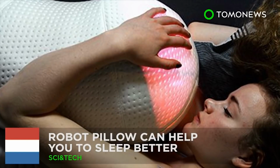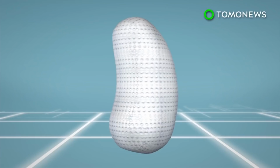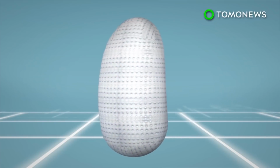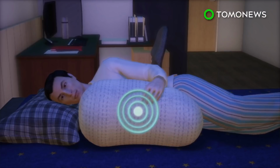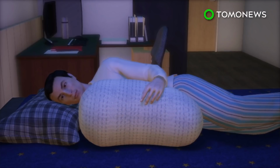This robot pillow could be the key to a good night's sleep. A group of robotics and engineering students from the Netherlands have created a robot pillow, which they say improves sleep quality. The robot pillow, dubbed Somnox, is equipped with multiple high-sensitivity sensors and an artificial intelligence algorithm. The pillow can interpret whether the user is awake or in a deep sleep.